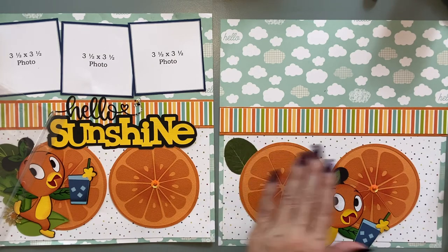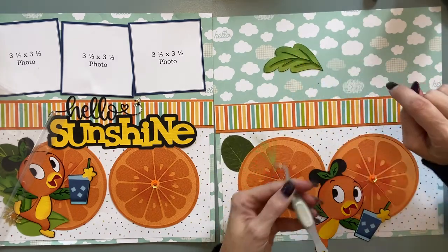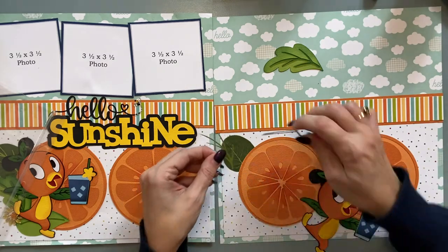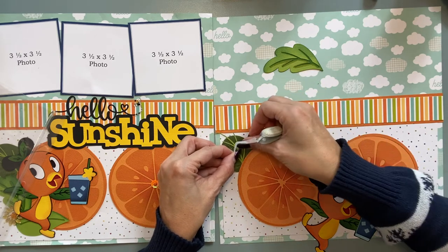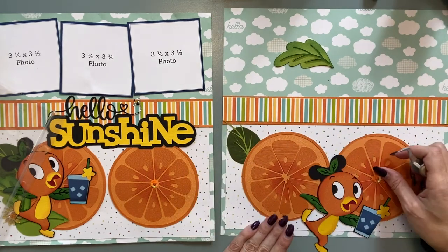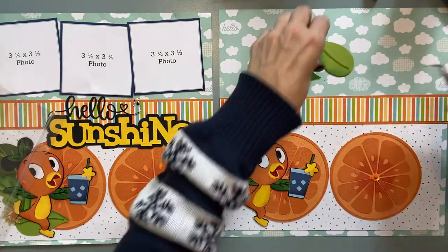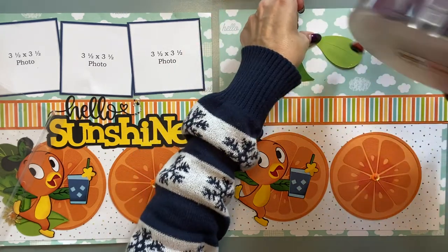And then don't forget, always keep that negative space, just like we did on the first page. We have the negative space left over from that. And we're gonna add that as an accent to our embellished flower here. All right, and then I'm going to lay him back on here as a guide so that we know where our additional two leaves are going to go. I'm going to run some dry adhesive on these, I think.